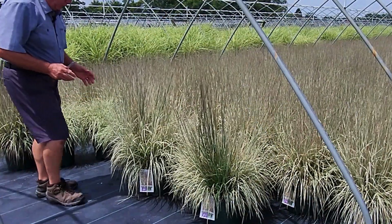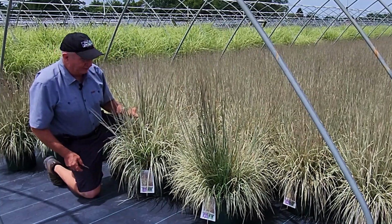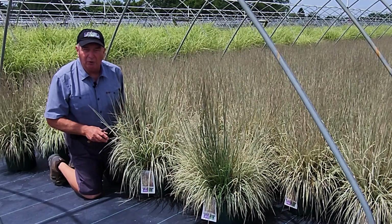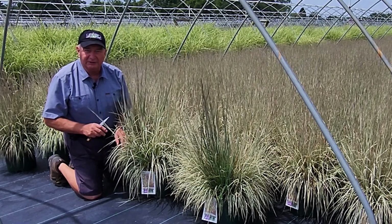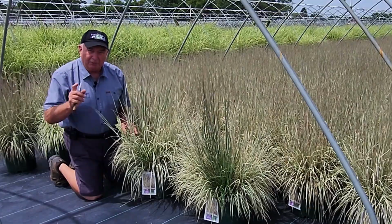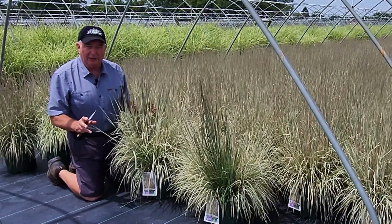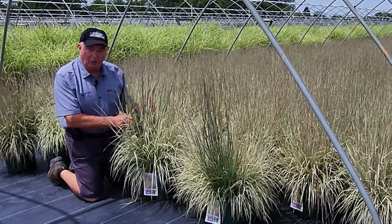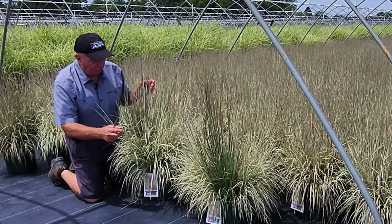Now, it is true they are plants that require very little maintenance, really very easy to look after, don't need a whole lot of fussing and caring about, and for that matter, once they get established, they don't even need a whole lot of watering either. But there is one little thing I wanted to tell you about. It's not really such a big deal, but it's worth knowing about. And that is that all variegated plants have a tendency at some point or other to revert.